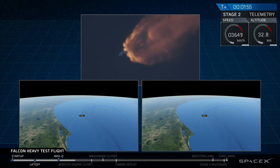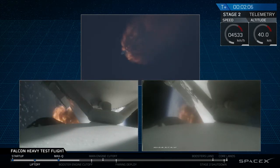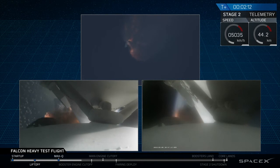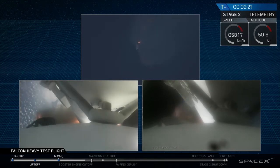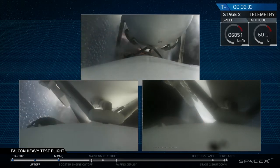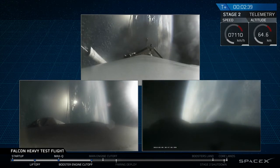Reports show that the M1D engine performance is nominal. Side boosters have begun to throttle down in preparation for the upcoming shutdown in 20 seconds. Major event coming up with side booster shutdown and separation. Side booster shutdown.